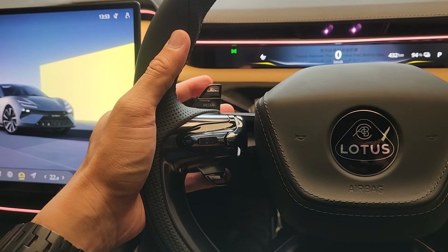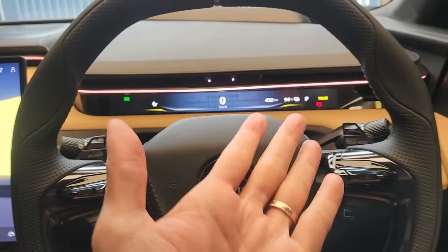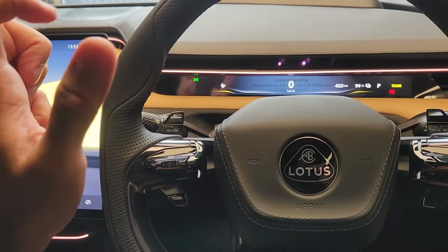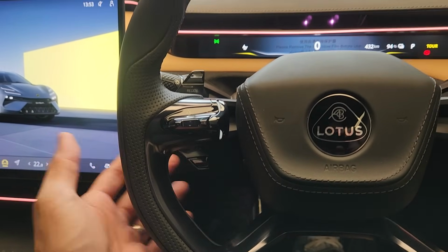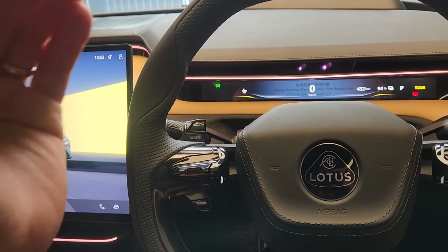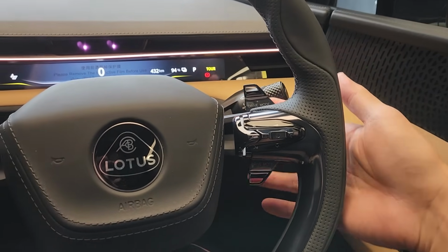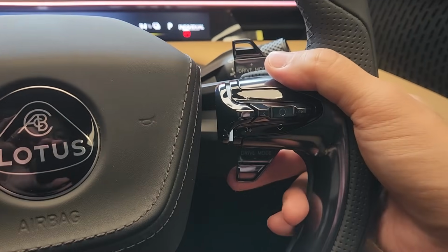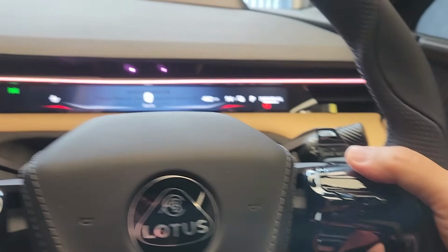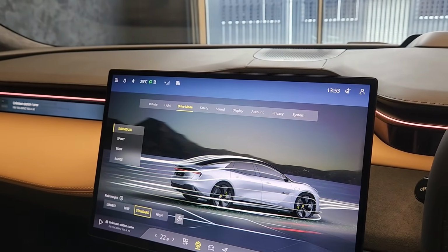So what do they do? You increase your regen and you increase the resistance of the car. When you lift off the throttle, the car will slow you down a lot. And then you can reduce it, and then when you lift off your throttle, the car will be smooth running. This one, driving modes, of course you toggle up and down. Let's hear how it does. Rather positive motion, I like it. See that? It toggles through the different driving modes.